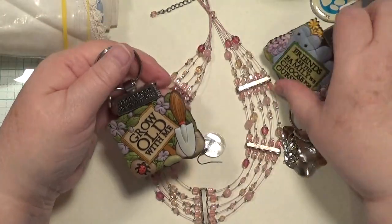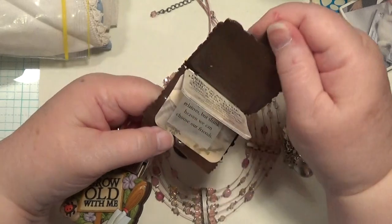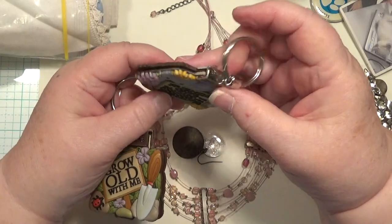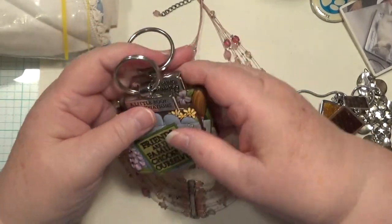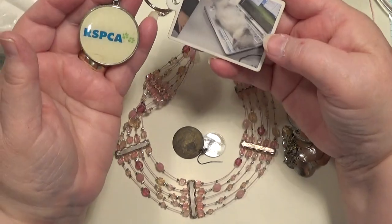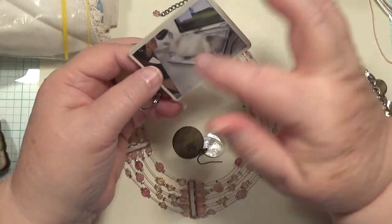But there's one about grow old with me, and this one's friends or family we choose for ourselves, and that's really cool. So I'm going to pull it to pieces. Maybe I'm not going to be able to use this bit, and I did want to use that bit. I don't know yet, but I thought, well, you know, they're just sitting in a pile of stuff there that I can just use. And this is an RSPCA thing. It has a lady's name on the other side, so I'm not going to turn it over. But the idea of the whole thing I like.